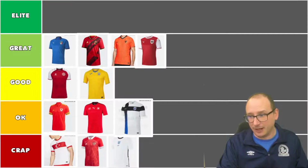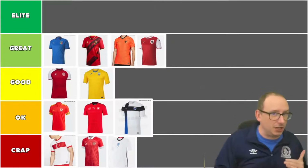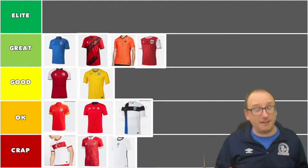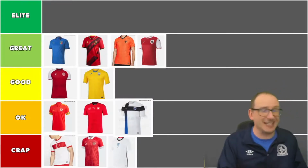You know, I don't want to hate you. I do know the away kit is sassy, and when we compare these back to back, don't hate me because of the home shirt. Make sure you watch the away one, because I believe the away England kit will be up there, because I like it a lot.